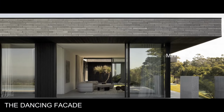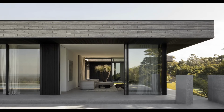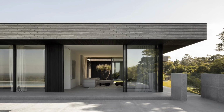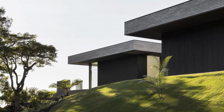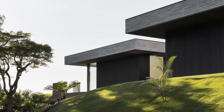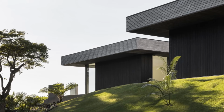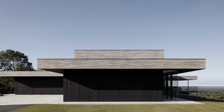The dancing facade. Whipbird House introduces a mesmerizing dance of curves that defies conventional architectural norms. Zerni has crafted a facade that mimics the graceful movements of a whipbird in flight, a native Australian bird that is known for its distinctive whip-like call. This artistic interpretation transcends the boundaries of traditional design, creating an alluring exterior that captivates the senses.